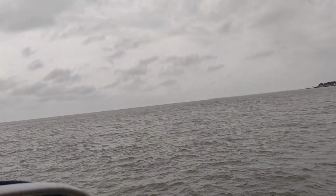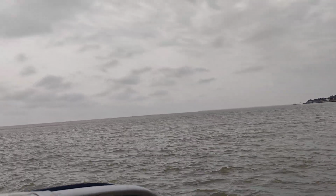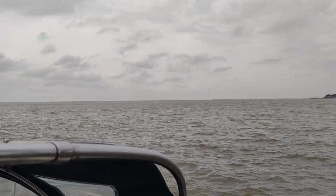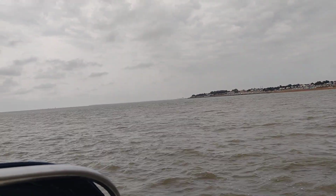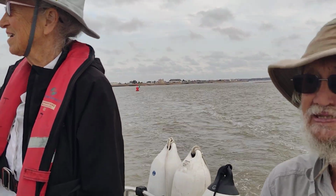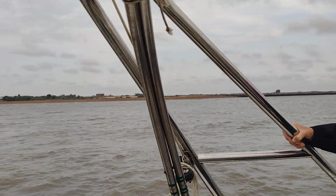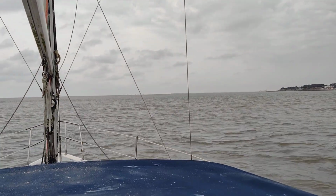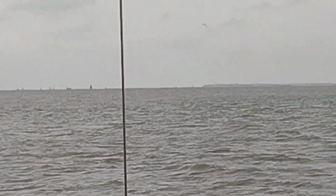Oh, let Barry do what he wants to do, Richard. Yeah, we can turn south, head for the Naze now. Nothing can possibly go wrong. We're 70-80 metres past the Knoll Spit buoy, and I don't know if you can see it in the distance. You can't see our destination.